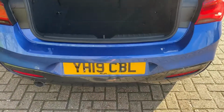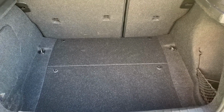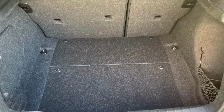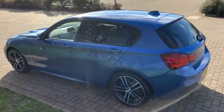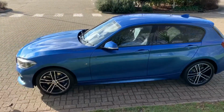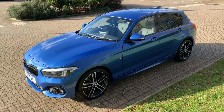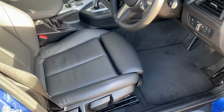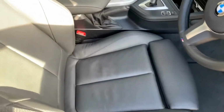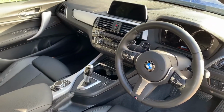As we approach the boot, you can see we have reversing sensors, plenty of boot space as well, along with that 60/40 split folding rear seat, should you wish to increase that space even further. Okay, so we're just going to work our way back round to the front of the car, and then we'll hop in and run through some controls on the inside. But now that we've done a full circle of it, you can see it's in excellent condition the whole way round. Just briefly before we climb in, I think it's well worth seeing the interior from this exterior point of view. There's plenty to run through on the dashboard, so let's hop in and we'll do that right now.